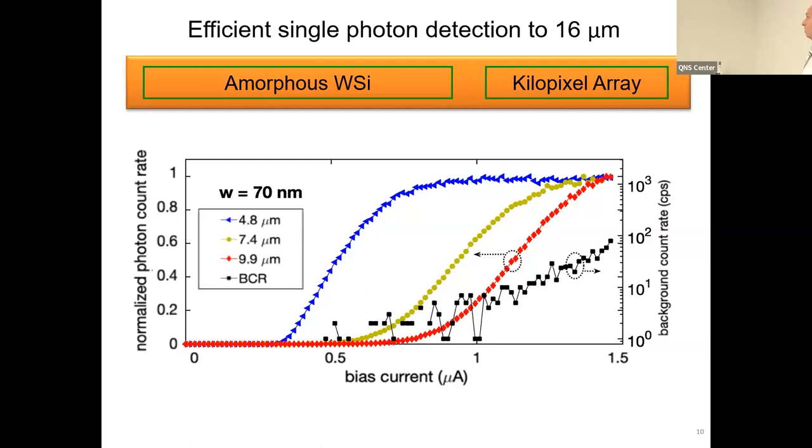for molecular science, because infrared spectroscopy is so useful for understanding problems in molecular science. I also wanted to say recently they've built kilopixel arrays of these, so that the camera version of this technology is quickly being developed.